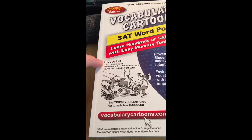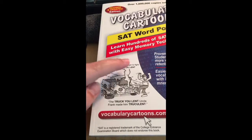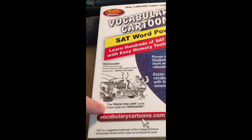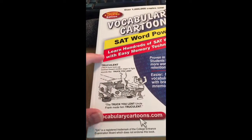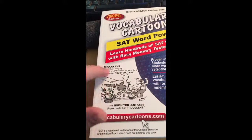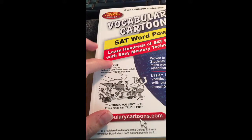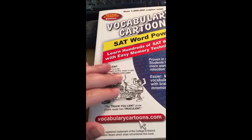So it's truculent, which is inclined towards conflict, eager to fight, and it sounds like truculent. The truculent Uncle Frank makes him truculent, and we sort of talk about each one. We joke about it, have a little laugh about it, and then we practice it for a couple days in a row, and then we sort of move on.